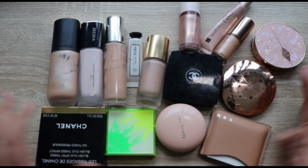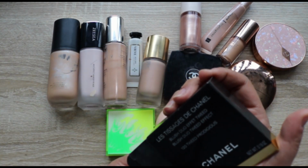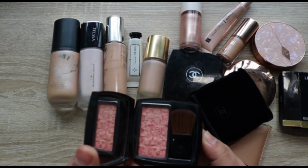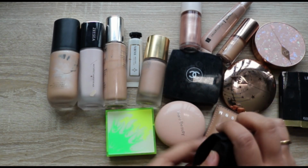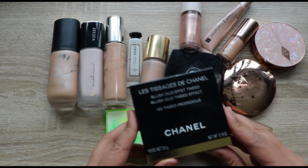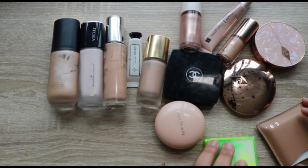So before we move on, I did stumble upon one more blush that I'm going to declutter. This is the Tweed Blush by Chanel. I've tried this once and I absolutely hated it. I hated this formulation. This is one that I'm probably going to resell because I did try it only once. But I just don't think that this formulation is up to par with anything else that I have in my collection. But these are my highlighters.